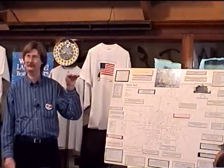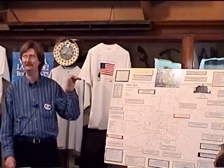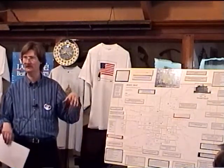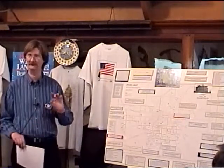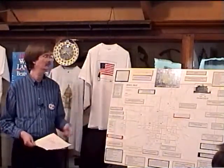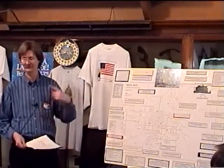Actually, I've got a campaign poster from, I believe, 1884 or 88 of the Blaine-Logan campaign, the Republican convention, whatnot. I was going to bring it, but it's so brittle, unless I bring it and leave it, I didn't want to risk transporting it. I found that over in Ottumwa one time. We have Lincoln School, named after Lincoln. We have Washington School, named after Washington.